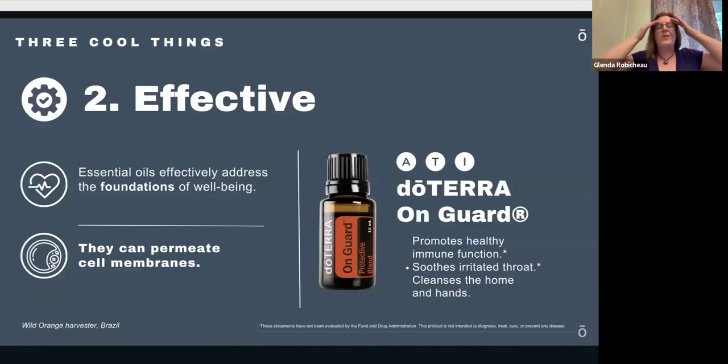I can already feel the cooling sensation, and I put it on not even a minute ago. It's getting in there and doing its thing. Essential oils effectively address the foundations of well-being, and they can permeate the cell membrane. So I want you to think about this for a minute. When you have a virus and you go to the doctor, normally they tell you, go home, drink lots of fluids, and rest, because antibiotics can't penetrate that cell membrane wall. Well, essential oils can, which is awesome.